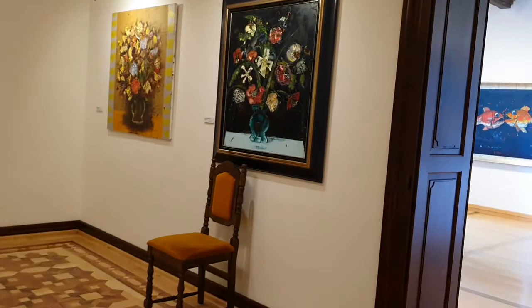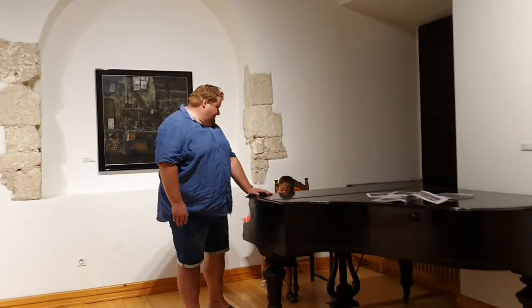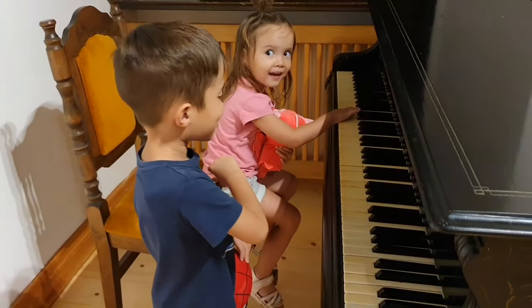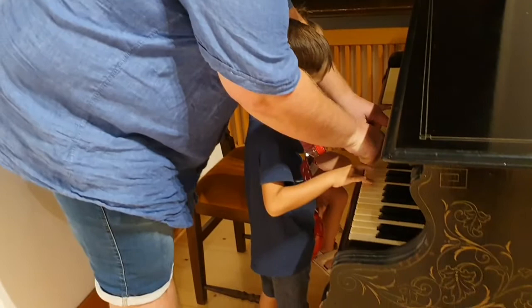Here are more paintings. Very cool paintings, abstract paintings, and a bigger one. Old piano. Enough, let's go now.